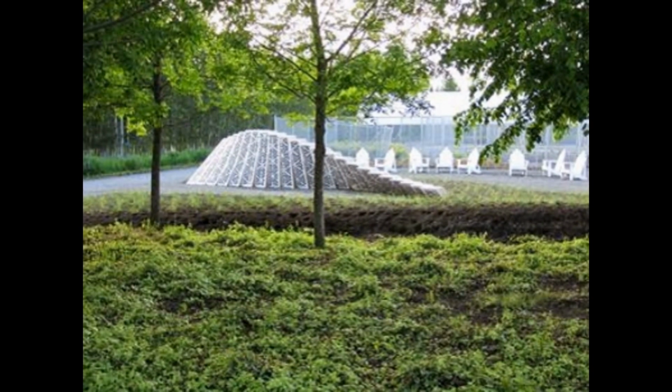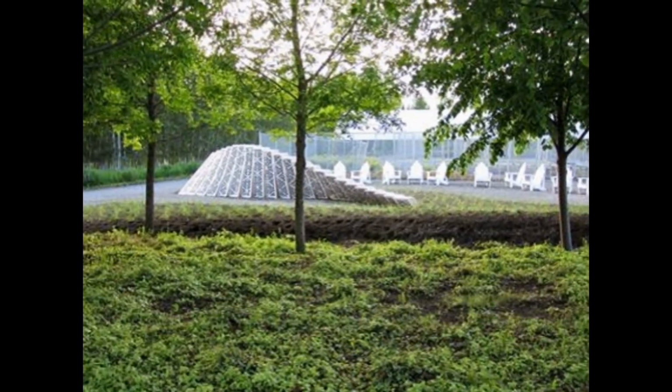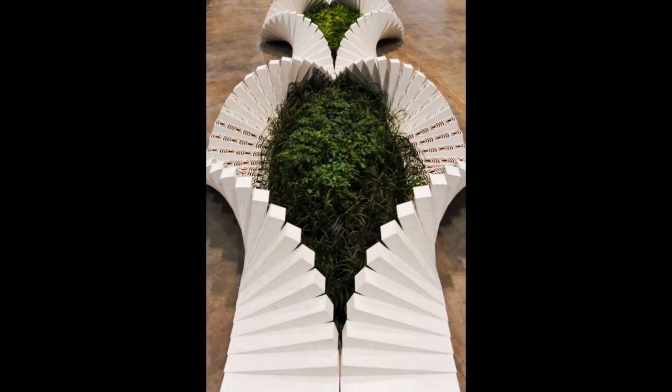The Quebec installation, called Surface Deep, is an intricately carved garden wall that incorporated moss into the hollows. The Toronto design is a spiraled, twisted planter featuring a diverse range of plants.